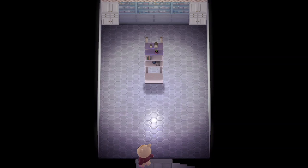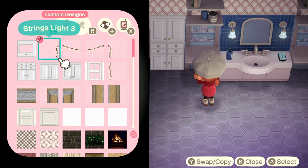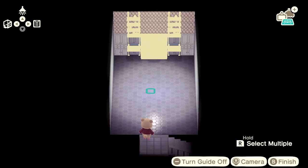So the next thing I'm going to do is manually place the rest of the cabinets by going to my custom design slots, and then I'm going to go into the area where it says display as canvas. And the reason I do this is so that the cabinets aren't hidden behind the tension poles, because you notice how there's some racks right there. So you can play around with it and see what effect you like, but when I do it as a canvas, it does look like it's on top of the tension pole.